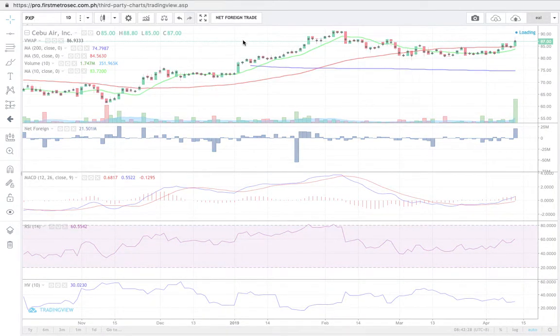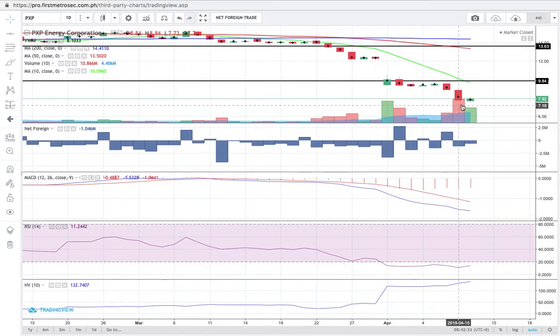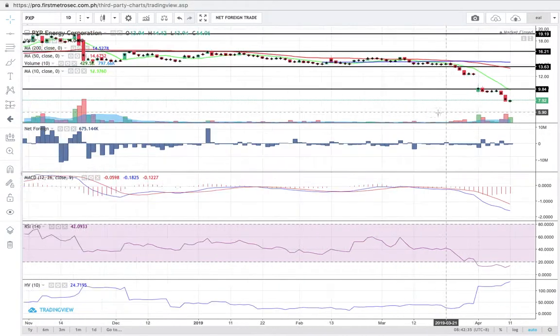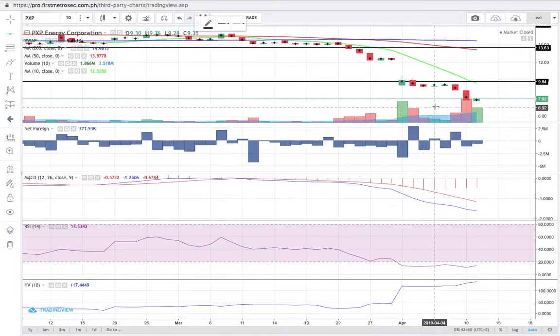I think PXP appeared as one of the top 5 losers in the previous one. Yeah, it did. Here, last Wednesday, it appeared as one of the top 5 losers. Now, let me plot another support level here.